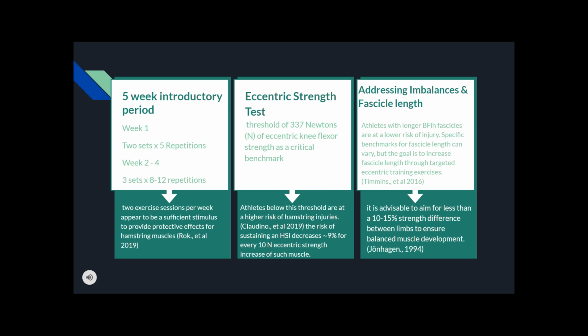Research also suggests a ratio around 0.6 to 0.8 between hamstring to quadricep strength is optimal for reducing injury risk. While using exercises for eccentric loading increases lengthening in the biceps femoris fascicle length. Athletes with longer biceps femoris long head fascicles are at lower risk of injury. Specific benchmarks for fascicle length can vary, but the goal is to increase fascicle length through targeted eccentric training exercises, such as the Nordic hamstring exercise.